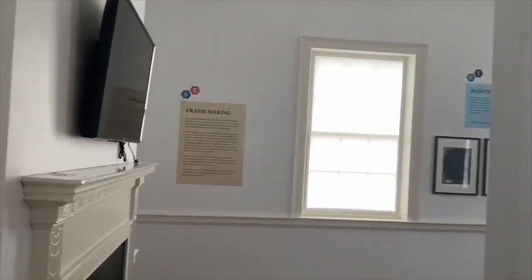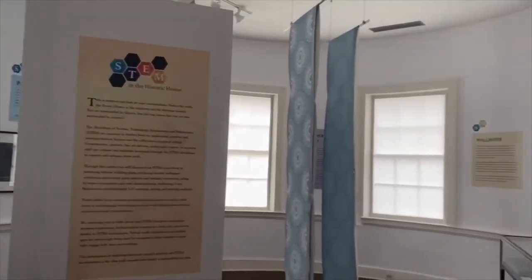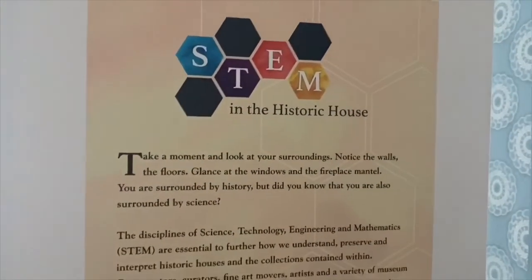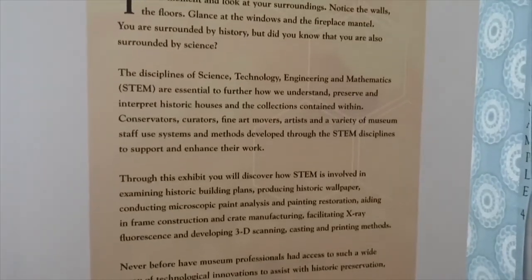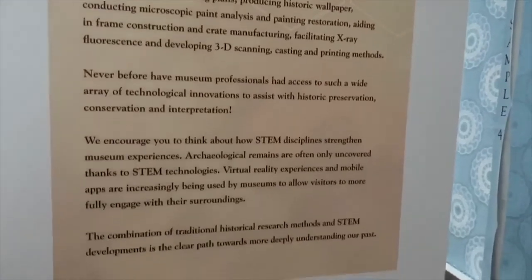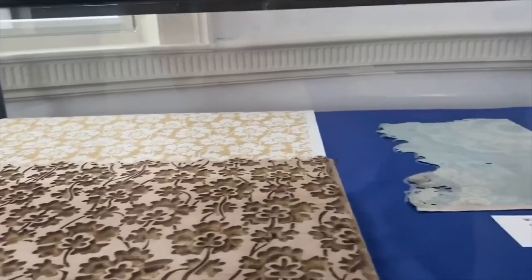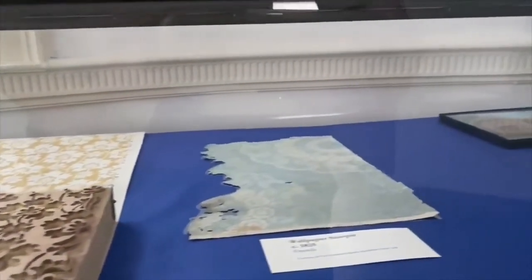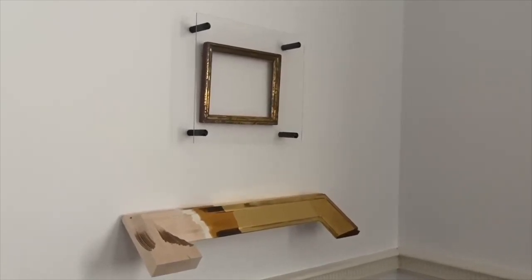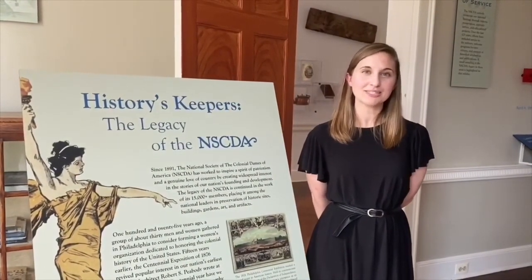STEM in the historic house, which features loaned items from several NSCDA-affiliated museums, explores science, technology, engineering, and math through the lens of preservation and conservation. Through this exhibit, visitors can discover how STEM is involved in examining historic building plans, producing historic wallpaper, conducting microscopic paint analysis and painting restoration, aiding in frame construction, crate manufacturing, facilitating X-ray fluorescence, and developing 3D scanning, casting, and printing methods. Our final stop on the second floor is the History's Keepers Gallery.